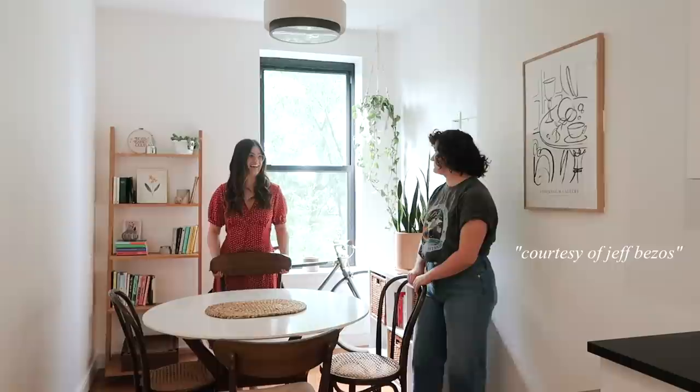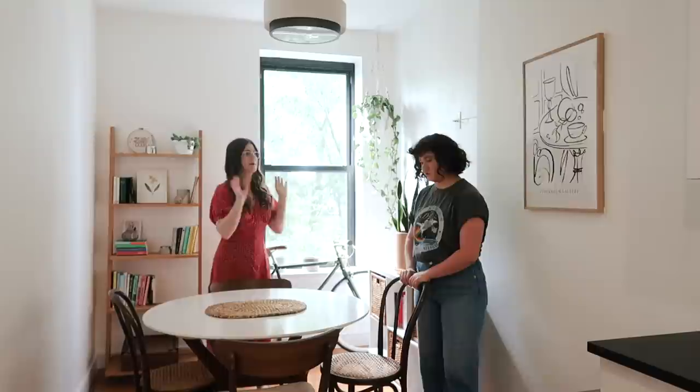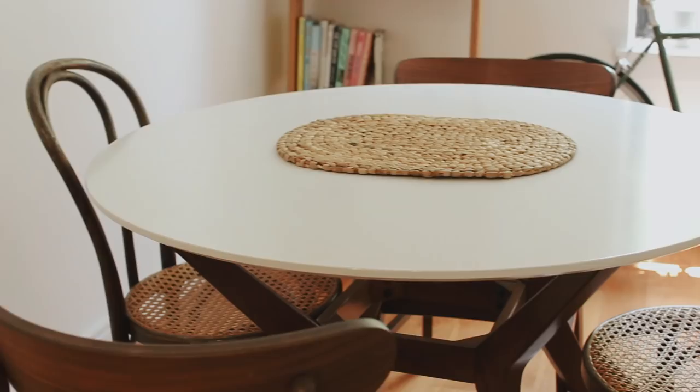These chairs right here are courtesy of Jeff Bezos. They are an Amazon purchase. Our mom gifted these to us. We really like the mismatched style. However, I do enjoy that there are like two of each, like, matching pairs. I think it's really cute. We've got this little wicker detail. This is from Crate and Barrel.